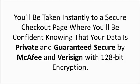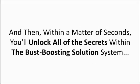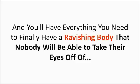You'll be taken instantly to a secure checkout page where you'll be confident knowing that your data is private and guaranteed secure by McAfee and VeriSign with 128-bit encryption. And then, within a matter of seconds, you'll unlock all of the secrets within the Bust Boosting Solution System, and you'll have everything you need to finally have a ravishing body that nobody will be able to take their eyes off of.